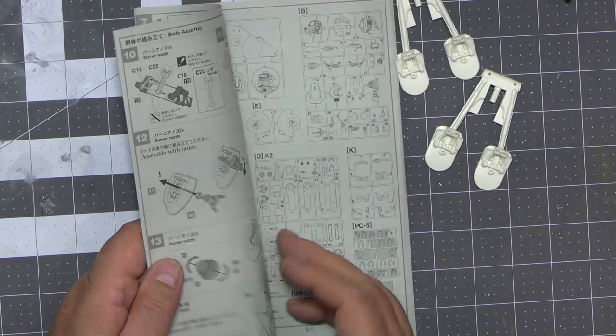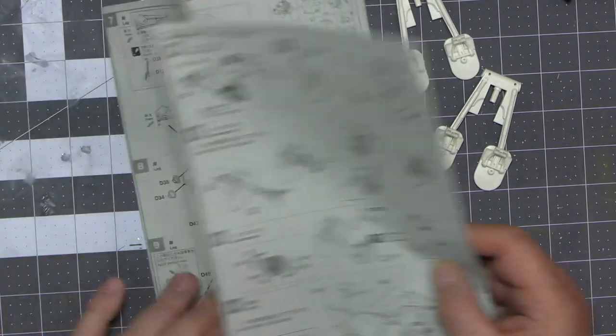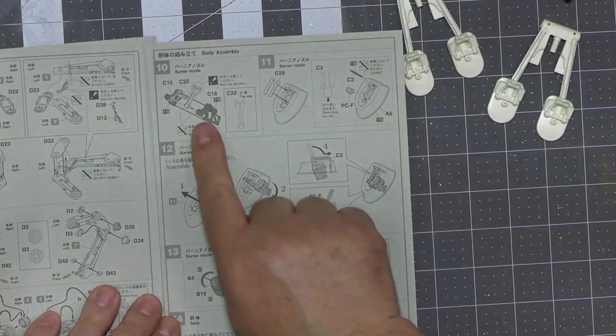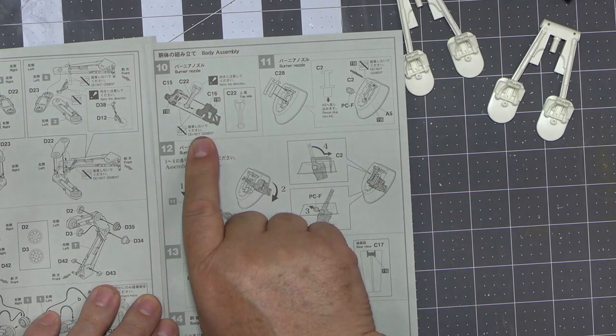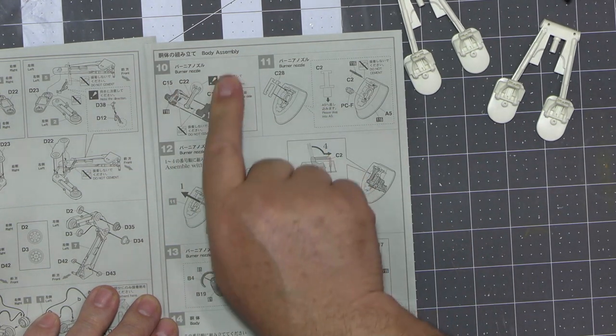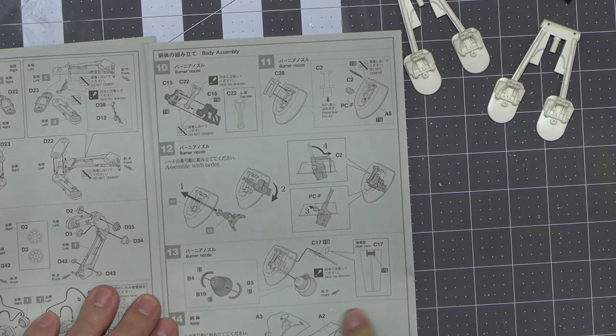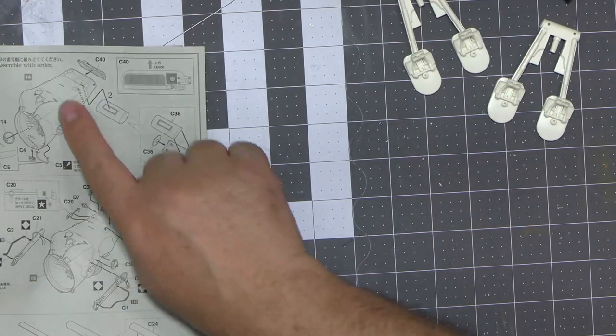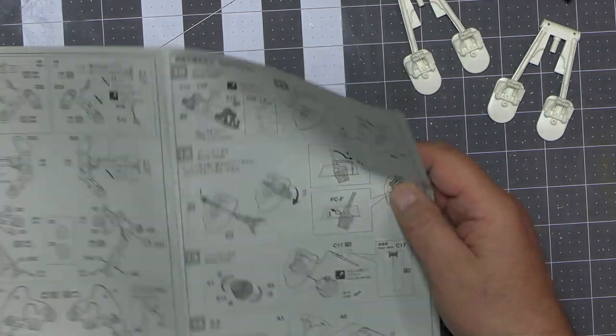I don't want to have to do it now and risk getting any paint on those. As I look forward, I can see that we're going into what's called the burner nozzle. So it's part of the body assembly. So that's all going on next. And then we really will be into the body because the feet will be done.